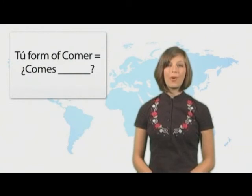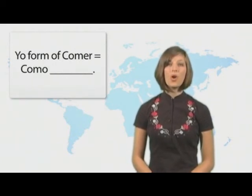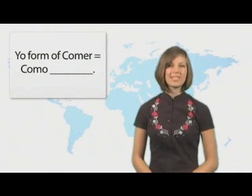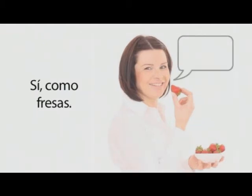Now I can ask you what you eat. I will use the tú form, comes, to ask you if you eat a certain food item. If you do, then you can respond by using the yo form, como, and then whatever food I just mentioned. For example, I will ask you if you eat strawberries. ¿Comes fresas? And you can respond by saying, sí, como fresas, if you do eat strawberries. And if you don't like strawberries, then you can say, no, no como fresas. ¿Listo?